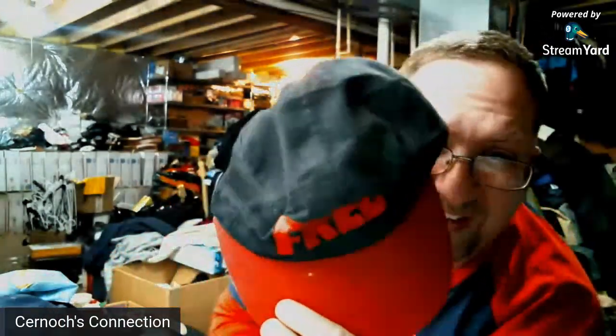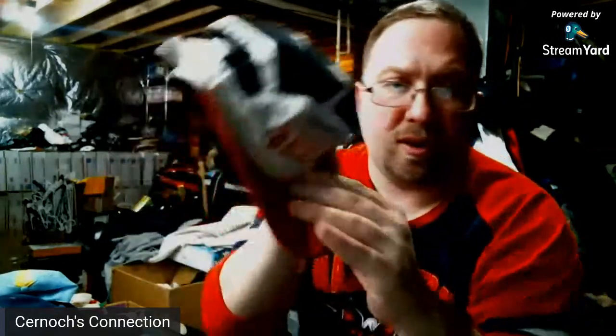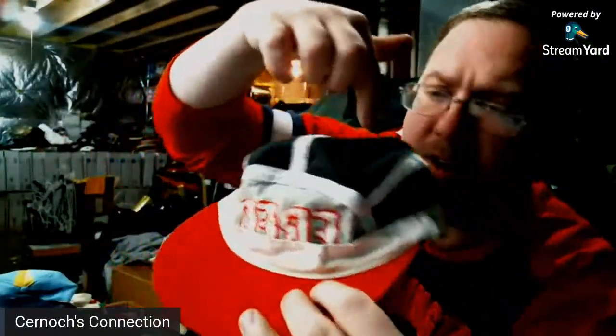All right. So now this hat, I'm going to teach y'all something here. When you see a hat like this, now this is a Flintstones hat, Fred. Where the stitching goes up and around here, and then it goes down the middle and on the sides right here. See how it goes around on the side right here? This is called a 5-panel hat. So you have 1 panel, 2, 3, 4, 5. So 5-panel hat. I'll turn it inside out so you can see all the panels. See how you have a panel here, here, here, and here. So it's a 5-panel hat.